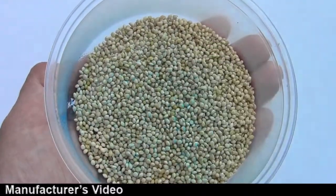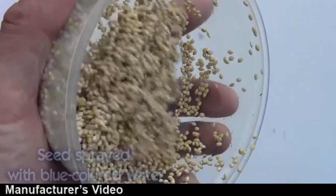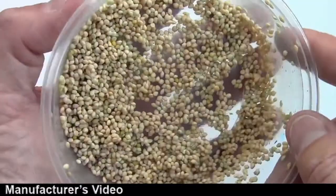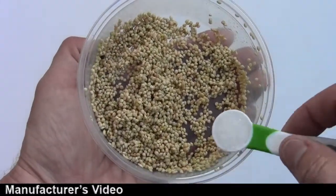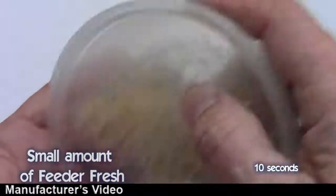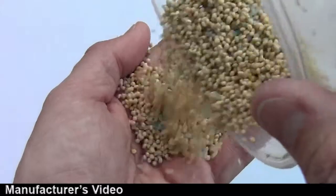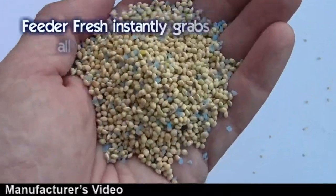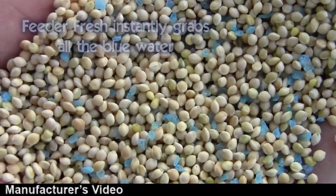Watch how fast and effective Feeder Fresh works. We're spraying this seed with colored water to create wet seed, so wet it would result in a moldy, stuck-on mess in your feeder. Now we're going to add just a small amount of the Feeder Fresh. Feeder Fresh instantly grabs all the moisture on the seed, keeping it dry and fresh, just like it will in your feeder. Look how the blue water is trapped only in the Feeder Fresh crystals and not on the seed.